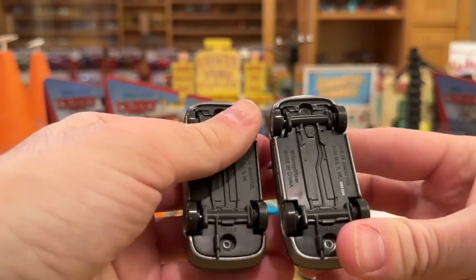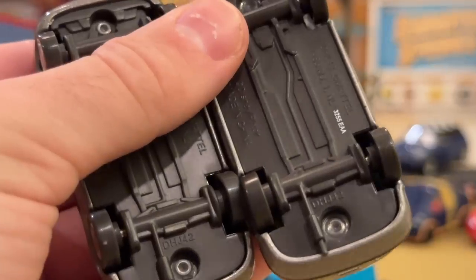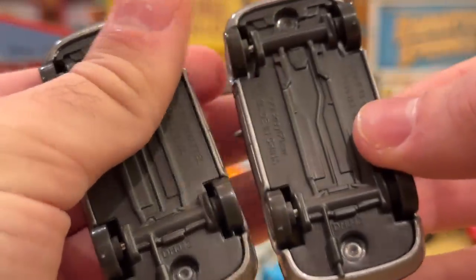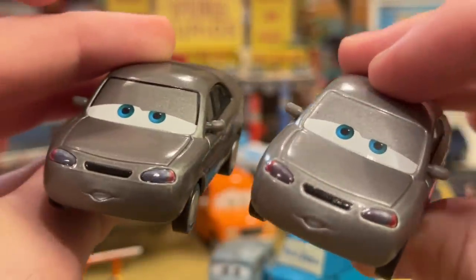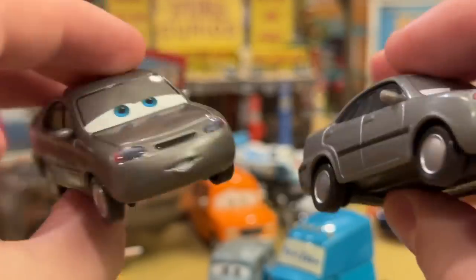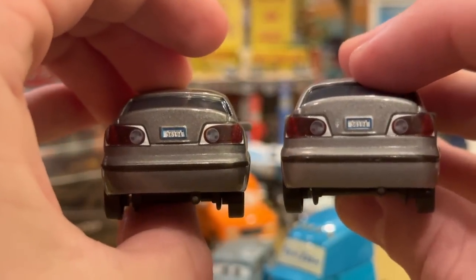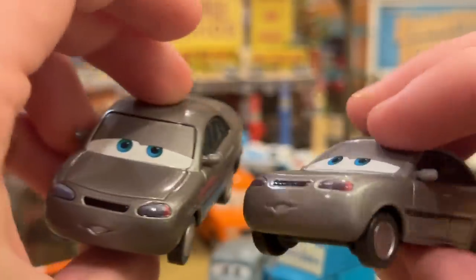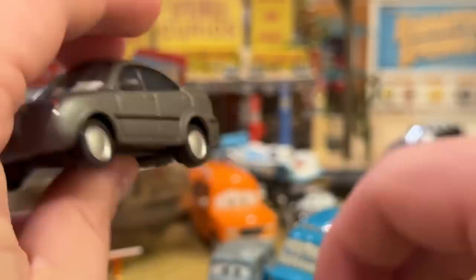This is definitely for the 2016 release of Sedan Yoskinian because you could tell by the product code DHJ42. Honestly, I haven't even looked at the product codes of the next ones I'm going to show you, so we will learn together. But yeah, I find this really awesome because it's slightly off shade and it just makes it look honestly better. I like it better.